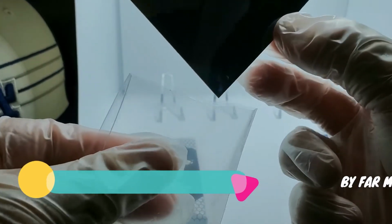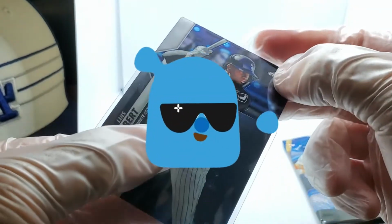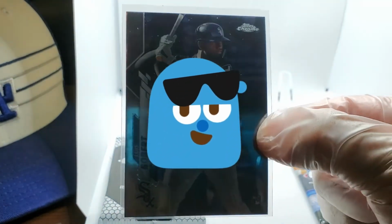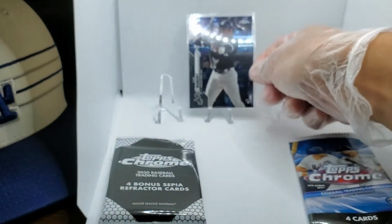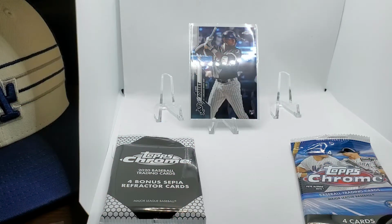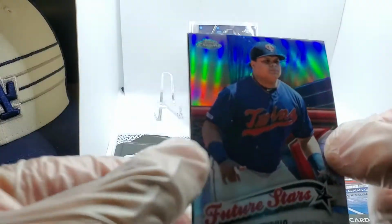Wow. Wow, guys. Oh my gosh. That is so awesome. Oh my gosh. Oh my God, guys. Man, I might not sell that card. Oh my God, look at that good luck charm. Wow, second to last pack.